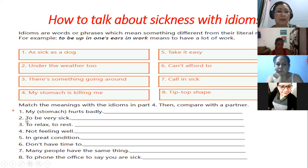My stomach is killing me. It's my stomach hurts badly. Take it easy. It's like to relax, to rest. Can't afford to. It's don't have time to. Calling sick. It's to phone the office to say you're sick. Tip-top shape. It's like in great condition. When you say now I'm in tip-top shape, it's like now I'm very good. I'm feeling well. I'm feeling great. Okay, my disease already passed.